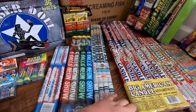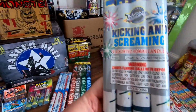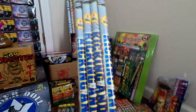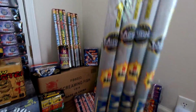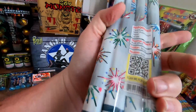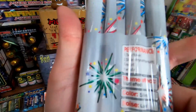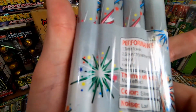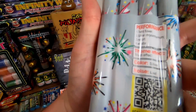Next to that, we got Kicking and Screaming. So it's 4 assorted Roman candles, all 8 shots, pretty small bore Roman candles. The fact that it says assorted, I wonder if it is different effects. Oh, here we go. So we have one that has a twist flower, one that has silver chrysanthemum, one that's a report, one that's a whistle. Cool.